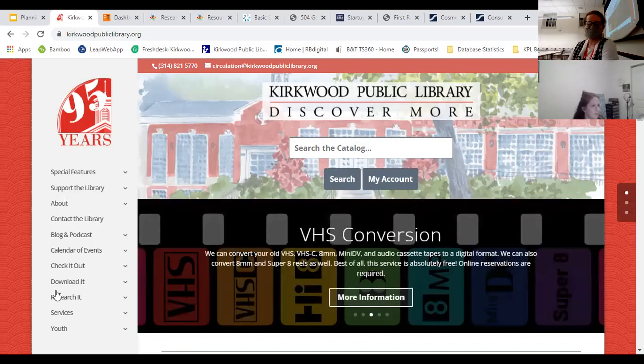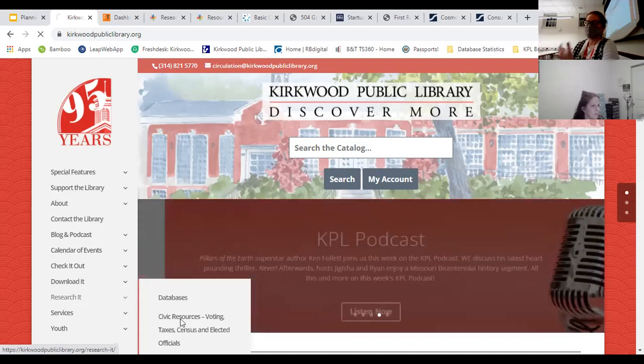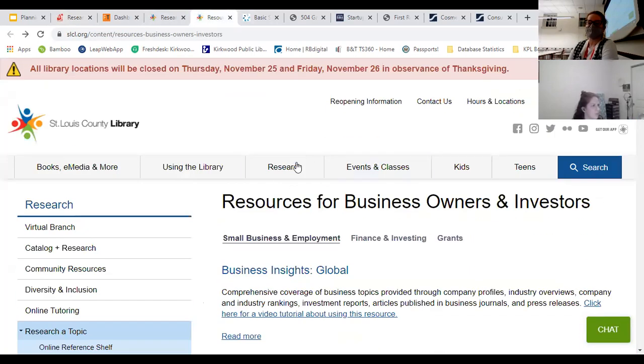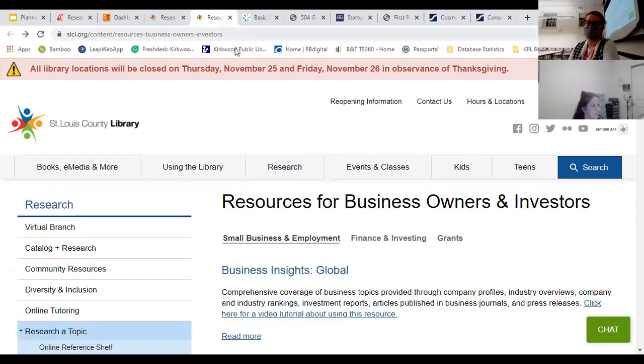On our website, you'll see over here it's research it, and you can click on that. This is where you're going to find all of these digital resources. And you'll see right here at the top, our business resources. If you go to the county website, it's research. If you go to the city's website, it's digital resources. So some different things to look out for there.